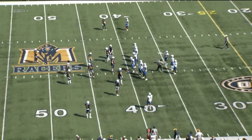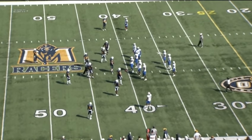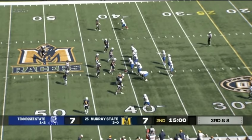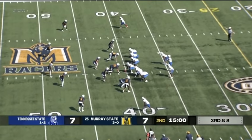First quarter, we have a tie score, Tennessee State 7, Murray State 7. Both teams have exchanged back-to-back touchdown drives, and now TSU finds themselves 3rd and 5 on their own 40 as we start the second quarter. Tigers 2 of 3 on third down conversions.